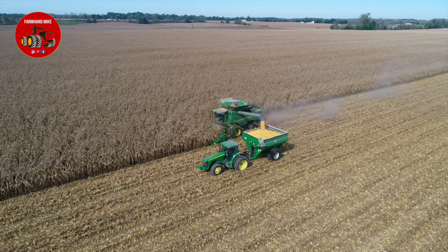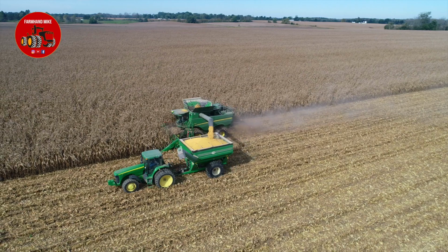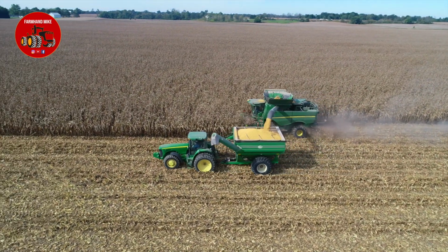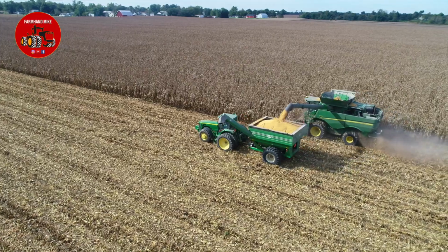This corn was around 16% moisture. I wasn't running the combine. I forgot to ask what it was yielding, but this was really good corn. And there was a few spots that had some wind damage, mostly on the south end of the field. But anyways, really good corn. I'm guessing it was well over 200.